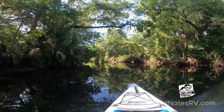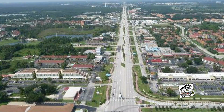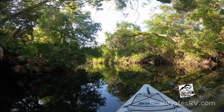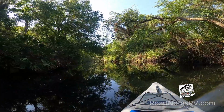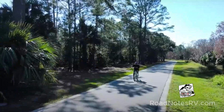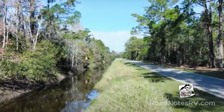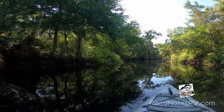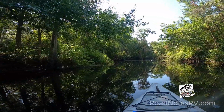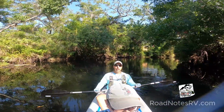To put this in perspective, we are literally sitting smack dab in the middle of Kissimmee, right off of 192, in the heart of the tourism district. It's crazy. This is just a slight turn off the road and this is what you have. They also have a hiking trail here and it's part of the 32-mile bike trail that connects several of the counties here. We did not bring bikes today. We're just going to kayak, but we definitely will be back to bike.